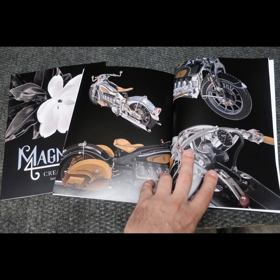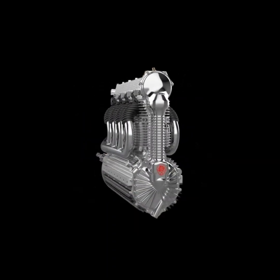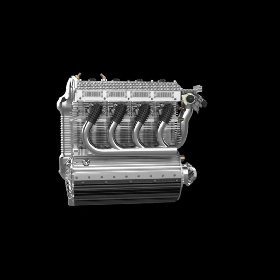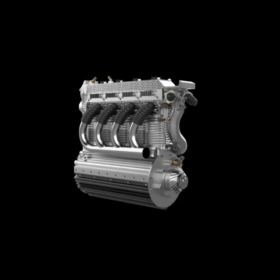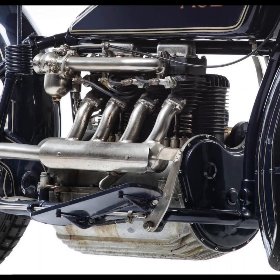That being said, the engine. Well, let's back up just a second. Let's talk about why we're building an inline American four-cylinder. The reason is fairly simple. It's because no one's done this in 82 years. And the greatest of all American motorcycle design languages is a four-cylinder. It is not a V-twin.